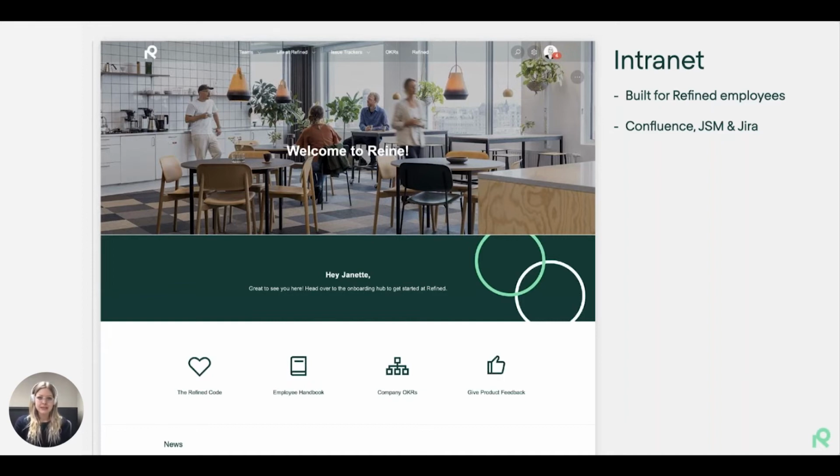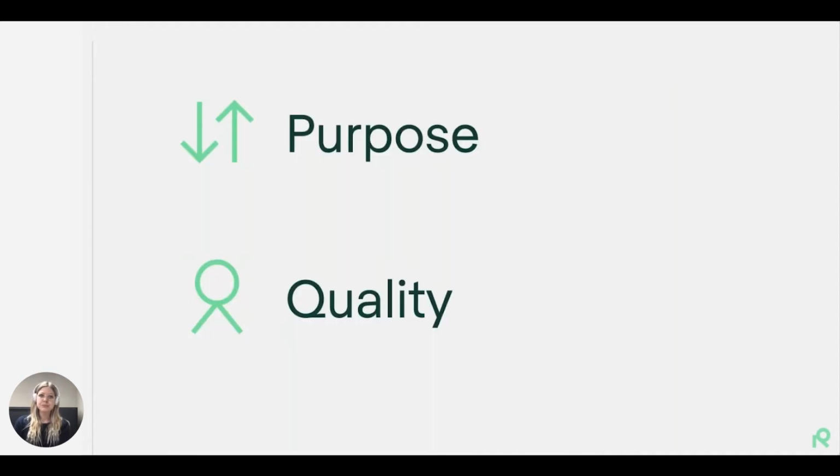So this site is built for our employees. There is content from Confluence, Jira Service Management, and Jira. And when we started to create this new great intranet, we realized that there are two main things that we should be focusing on, and they are purpose and quality. So the purpose is to serve all employees, whether it's their first day at Refined or whether they've been with us for 10 years. It should be as easy as possible for everyone to find relevant content.